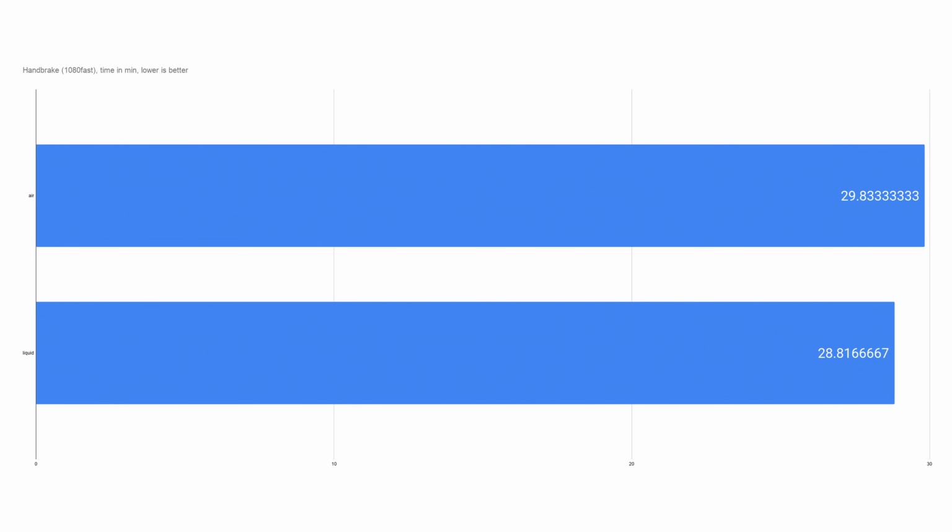But anyways, converting the movie from MKV format to an MP4 format, we saw a 3.41% decrease in the render times on the higher performance cooler. So overall, in these content creation tasks, we're seeing about a 3.5% increase in performance. I'd say that's pretty good, but it's still pretty small, and I'm going to talk more about that later.